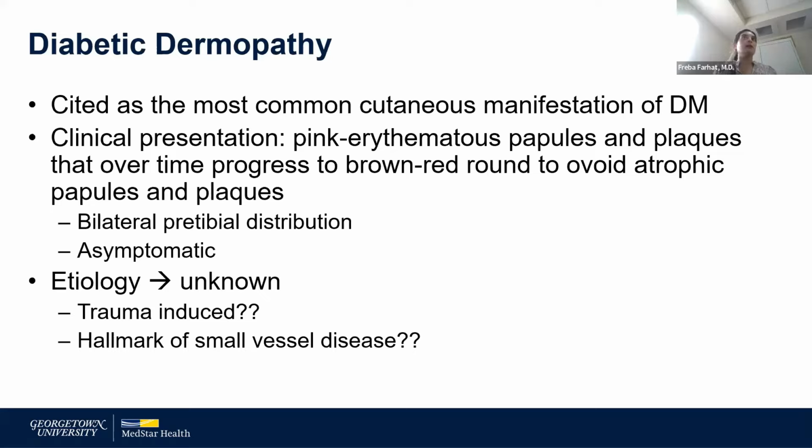And so there are other cutaneous manifestations that do respond really well to better glycemic control, but in this case, not so much. And I wonder if that's because we tend to see this in elderly patients who've already had quite a few other complications and comorbidities. So we tend to see this in an older population.